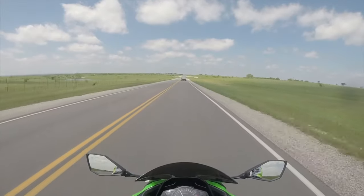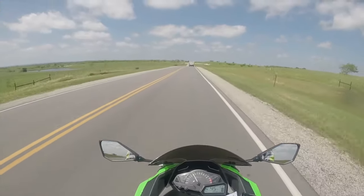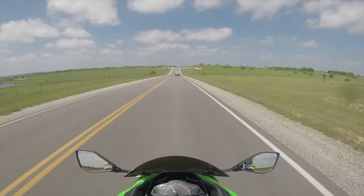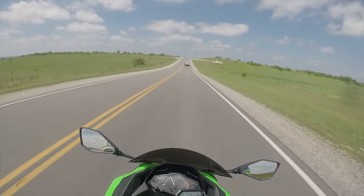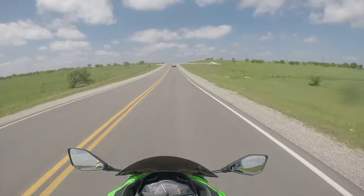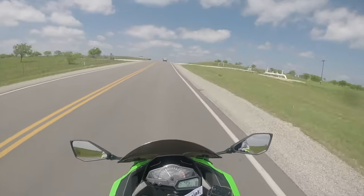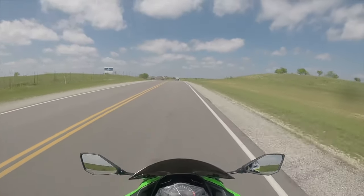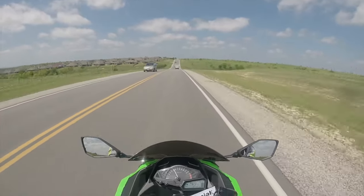This thing, when I went and had it dyno tuned, I think it tops out at like 120. But that's also like there was no wind or anything, so I mean a 300 will do triple digits. It might not feel as comfortable as doing it on a 1000, because if y'all saw me on the BMW S1000, that thing felt comfortable and it didn't even feel like I was doing triple digits.